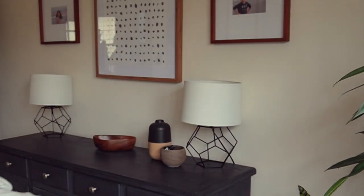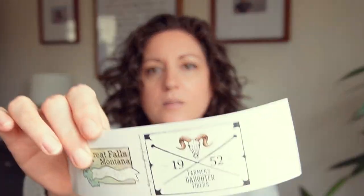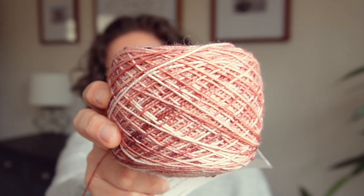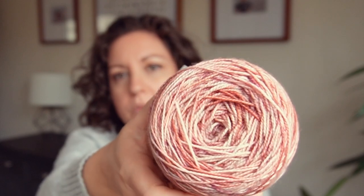So there, I dropped the tag, hold on. So I'm kind of a tangled mess over here. Tag looks like this, their logo. And this colorway is called Bitterroot. And it looks like this. It is beautiful. A nice rosy pink. I am knitting these socks concurrently on DPNs. I prefer DPNs. I use a US 2.